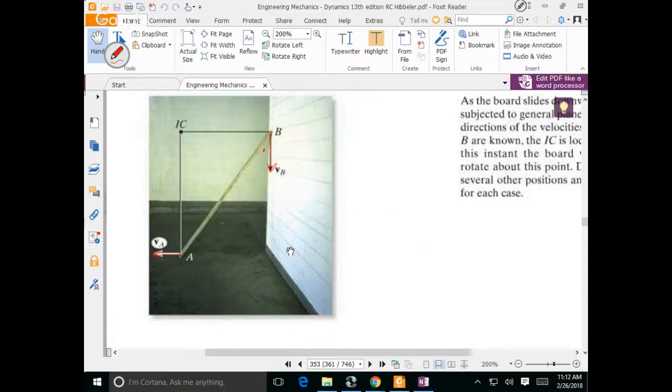unless it came off the ground. If that's the case, all you do is find two velocities on a rigid body, make a perpendicular line to them and draw them out into space, and wherever they cross is essentially the instant center. And at that instant, it appears like this ladder is rotating about that. Now, you know, and I know that half a second later, the ladder went from here down to there. So then your instant center moved to this spot.